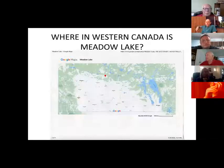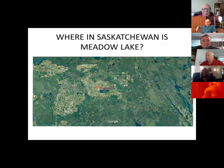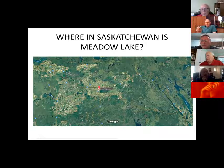And then where in Saskatchewan? You can see Meadow Lake again at the red balloon. You can see there's a patch of farmland in there surrounded by the forest. In the lower right-hand corner is a place called Big River, which is where the CN got to. Meadow Lake is where the CP got to.